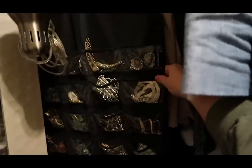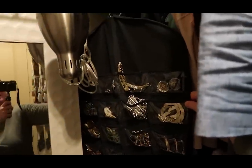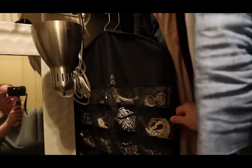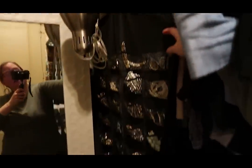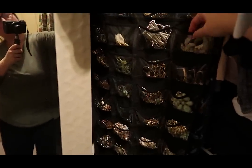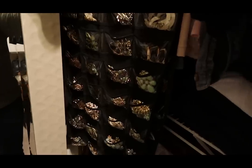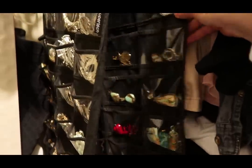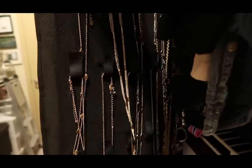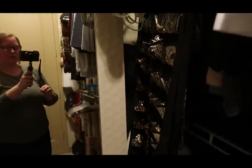Wanted to show you too these. They're not very pretty, but they help me with organizing my jewelry. You can see it just hangs on a hanger. It's a jewelry organizer with these plastic pockets. I have big chunky necklaces in there, and then some necklaces hanging, some pendants in here, and then some longer necklaces there. And again, that just keeps things out where I can see them.